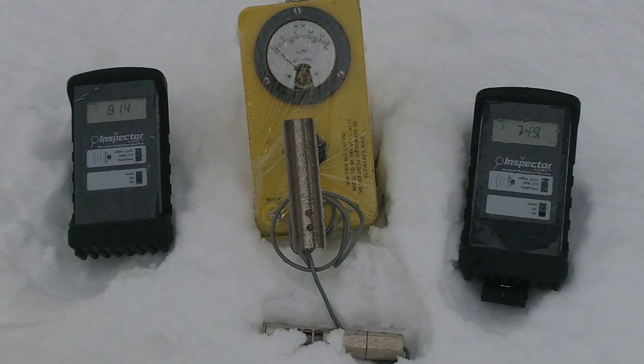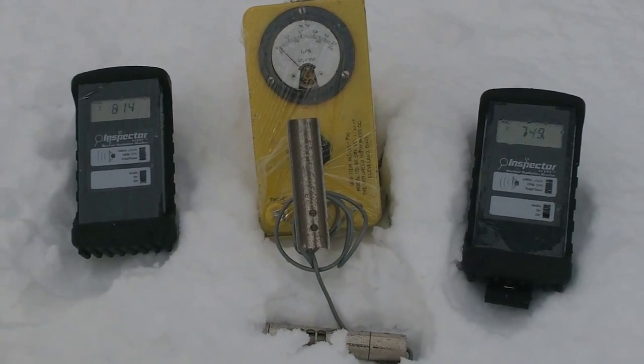Let's just go ahead and start the second count here. Let me hit save on this file here.